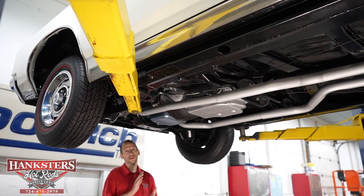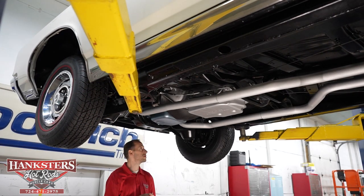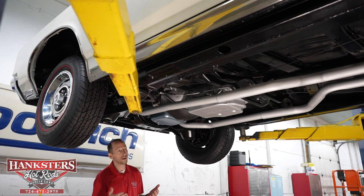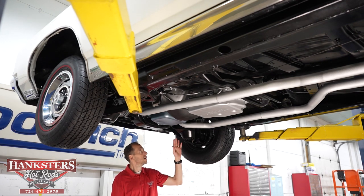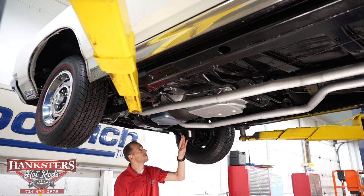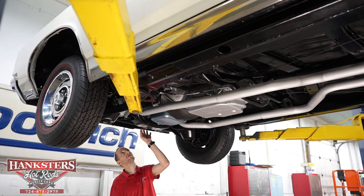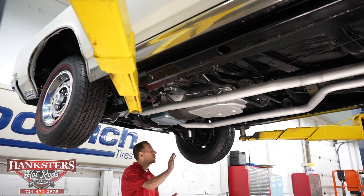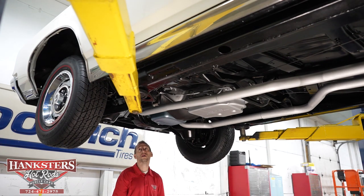Hey guys, we got our 66 GTO up in the air. We're going to go through the undercarriage here. Components up front is where we're going to start, guys. Your control arms look to be of a stock style, in very nice condition, nice beautiful black. You do have a front sway bar. We got drum brakes at all four corners, so drum brakes front and back.